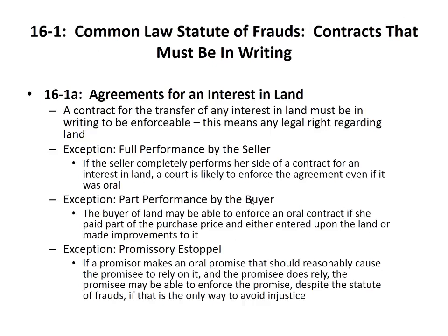So let's start with agreements for an interest in land. A contract for the transfer of any interest in land must be in writing to be enforceable. This means any legal right regarding land. Now, there are a few exceptions to this. If there's full performance by the seller, meaning the seller has completely performed their side of the contract, a court will likely enforce this agreement even if it's oral.